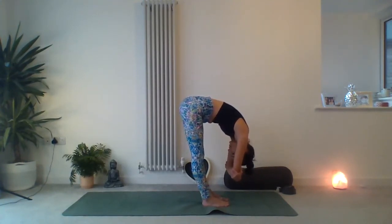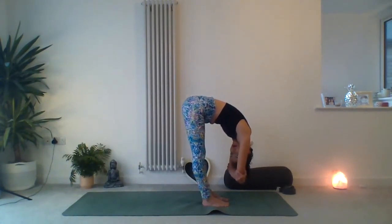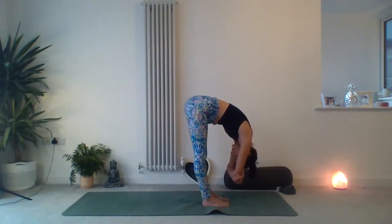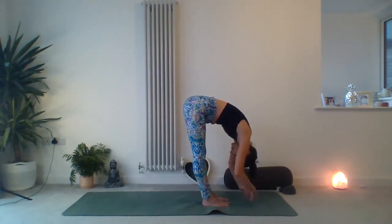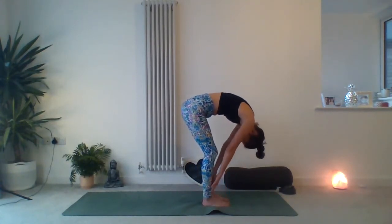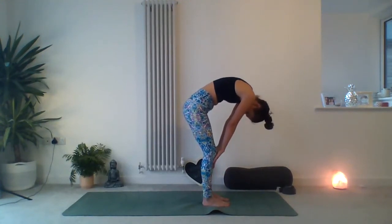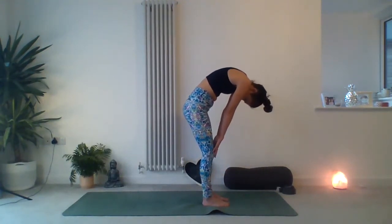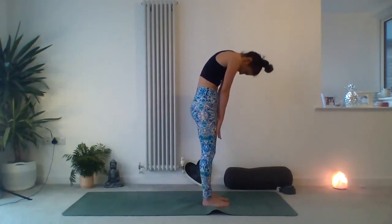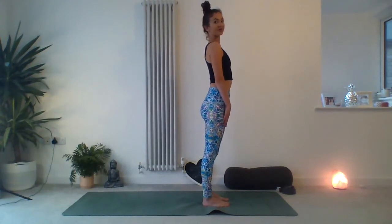Observe where you can feel the stretch. Let gravity do the work. Release the hands from the elbows and start to curl the body back up with a rounded spine. Take a deep in-breath. Slowly make your way back up to standing, meeting back in your Tadasana mountain pose.